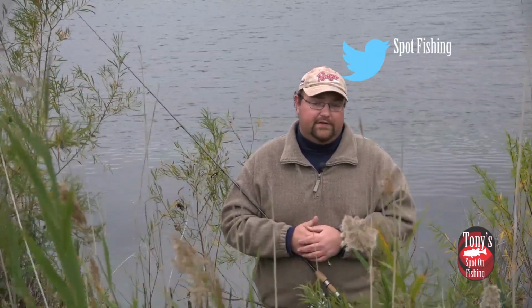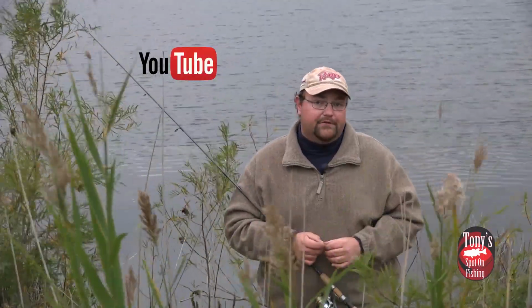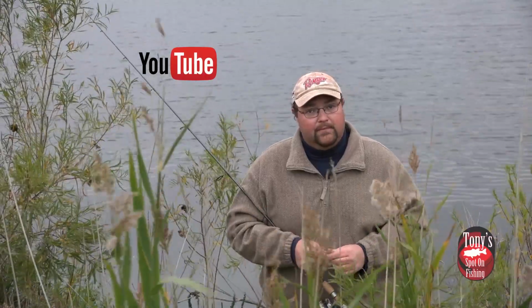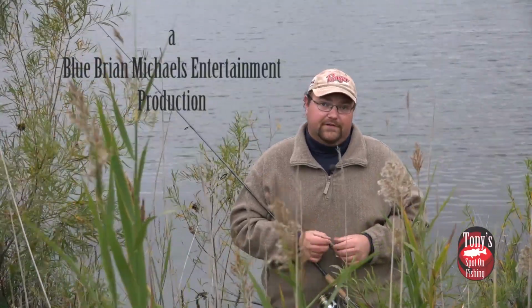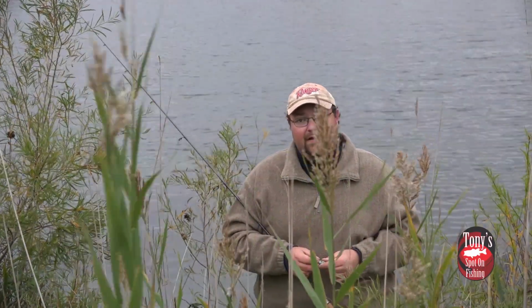Now, due to the conditions today, we were able to show you a few smaller fish, as well as one decent one that we did get out here. But that's the nice part about fishing these small little ponds. Even when Mother Nature deals you a bad hand, you can still get out here and catch fish.